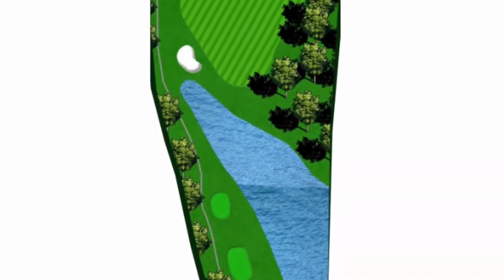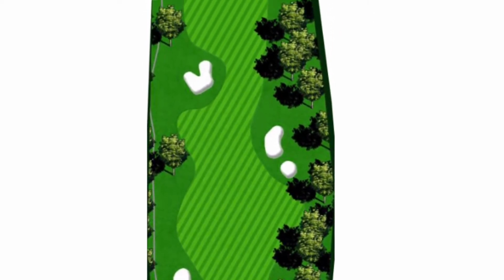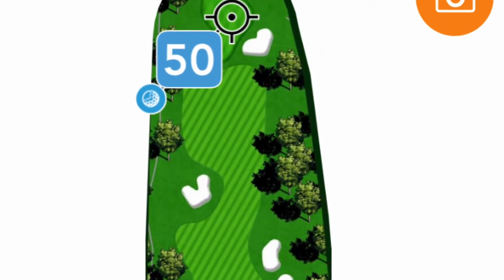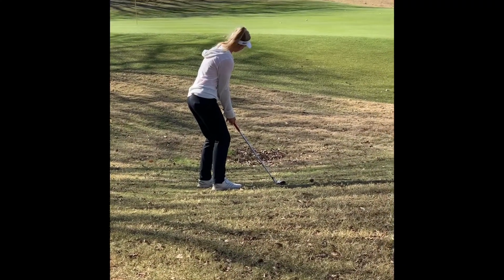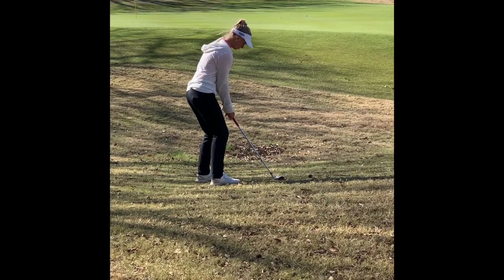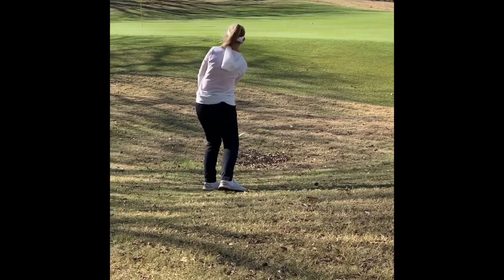Number 10 is a 267-yard par 4. I hit a driver about 250 yards down the left side of the fairway, about 20 yards left of the green. I hit a sand wedge to about 12 feet left of the hole. I missed the first putt just left of the hole and tapped in for a par 4.